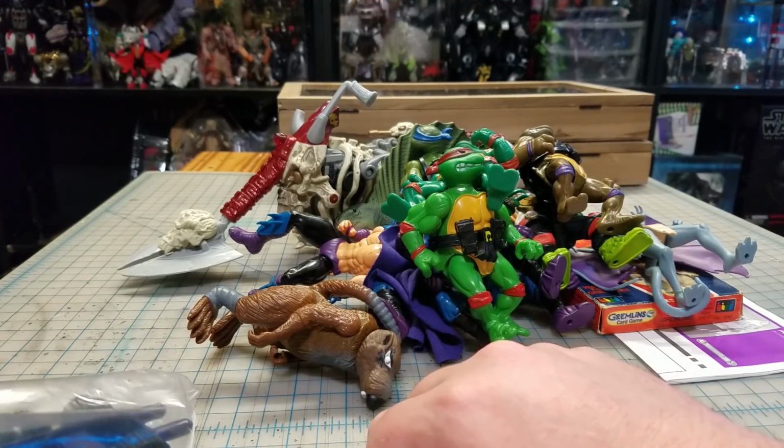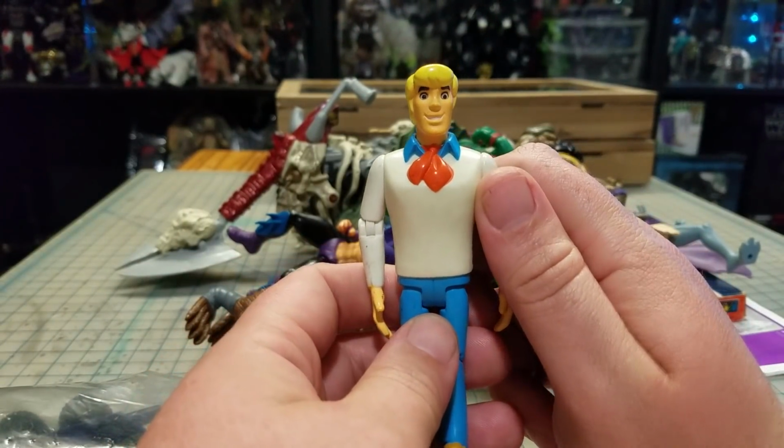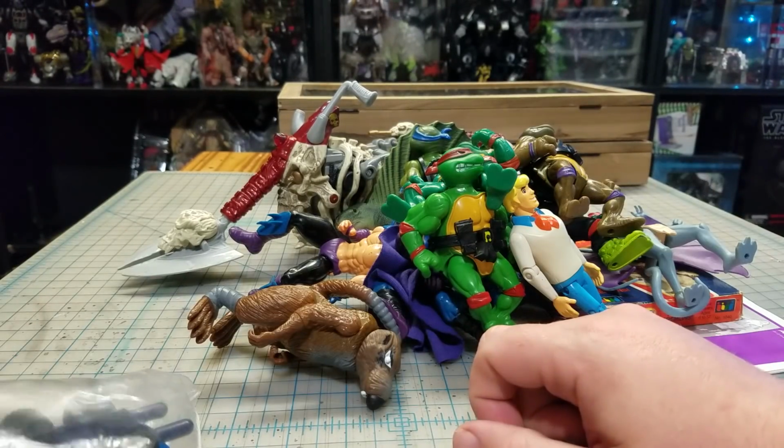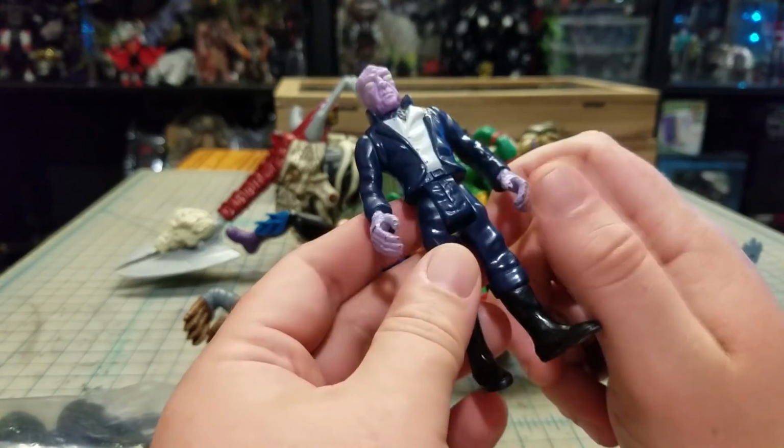Then I got Fred. Is this Fred? Yeah, I think that's Fred from Scooby-Doo. And picked up the doctor or whatever from Swamp Thing.